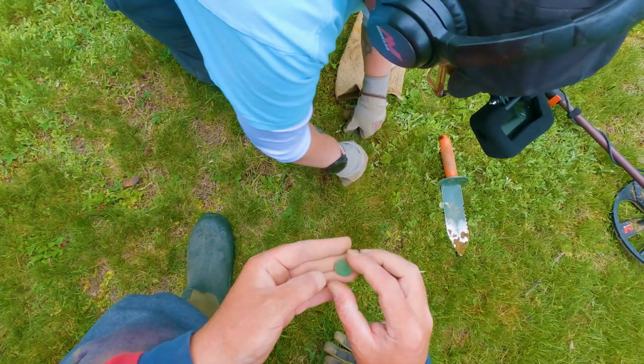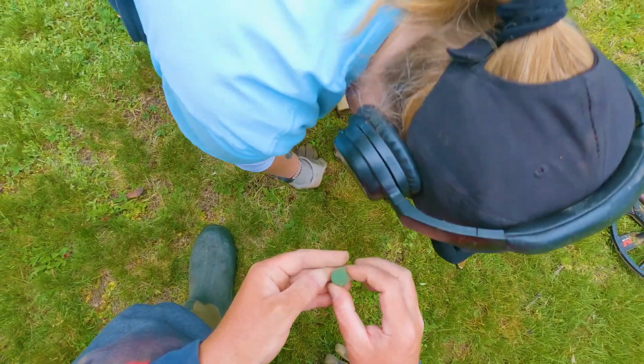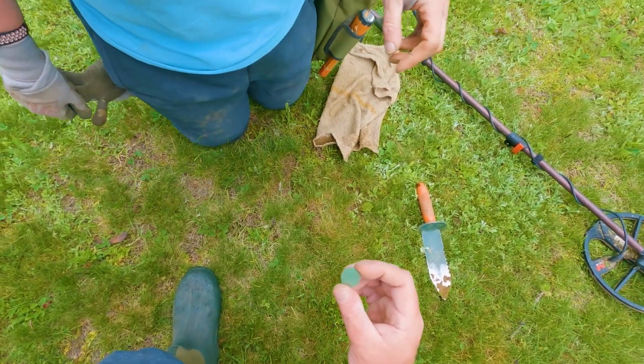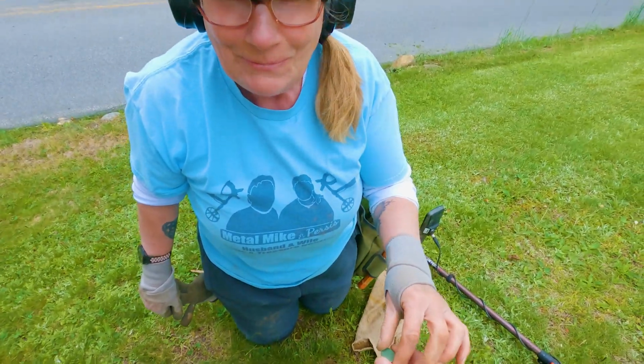All right. Well, I guess that's a good way to end the day. Yep. And the hunt here. It is. And hopefully we can ID these when we get home. Awesome. Thank you.